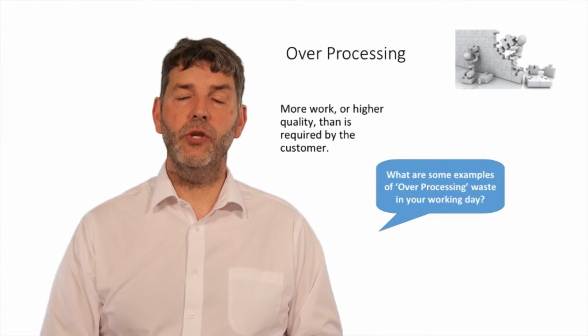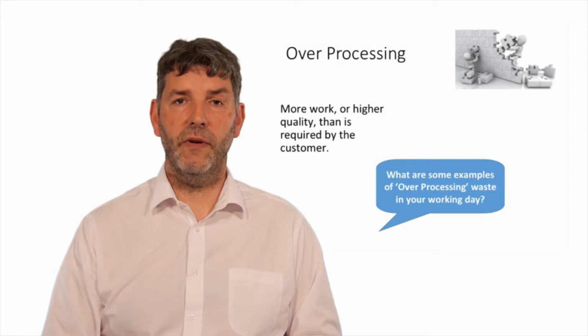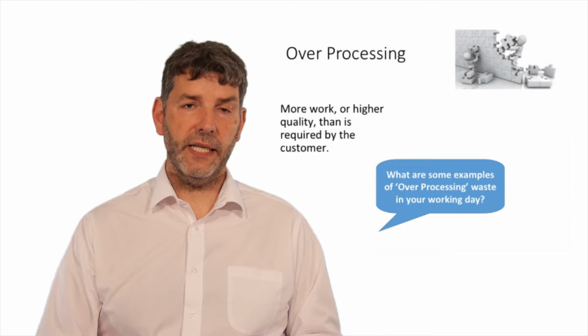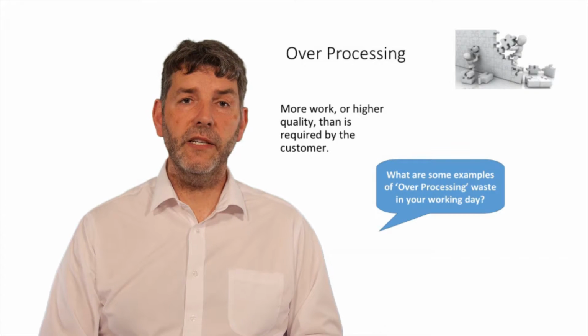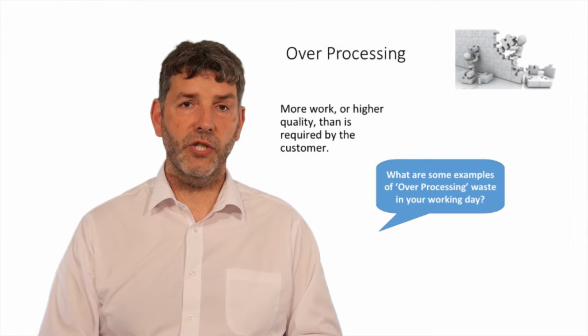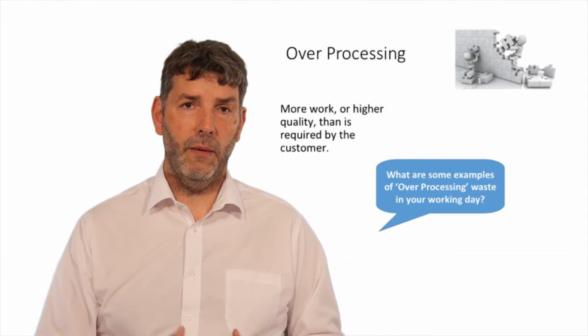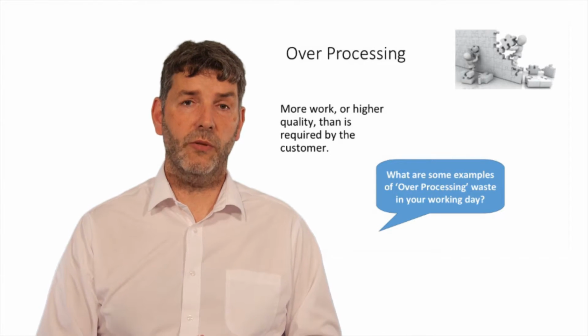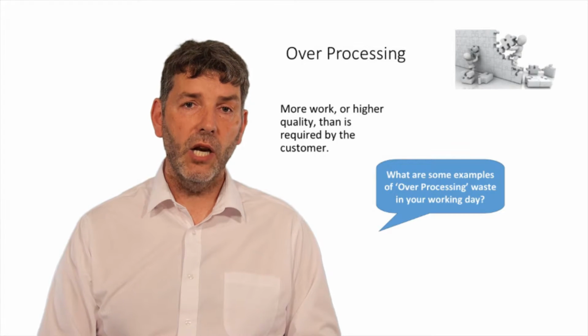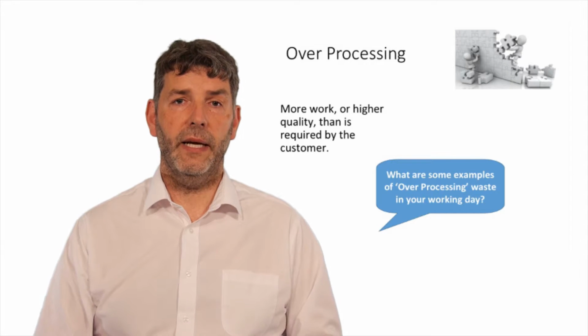So I guess at this stage you'll have discussed some examples that you have seen from an overprocessing waste point of view. An example that I'm sure you'll have spotted is, for example, where you waited too long to achieve a moisture level that was lower than what the customer was really willing to accept. So you had, in effect, dried it too much, and had taken longer to dry it to get it to the customer.